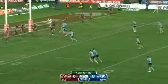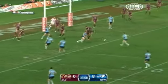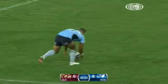However, the champions couldn't match that kind of desperation in defence when Michael Jennings applied the blowtorch shortly after.